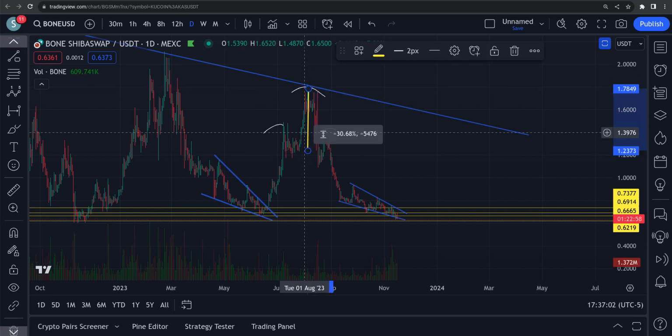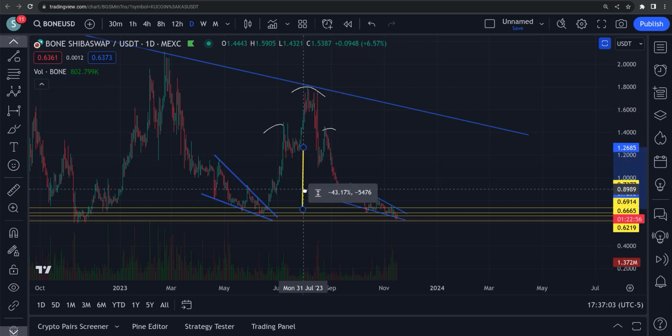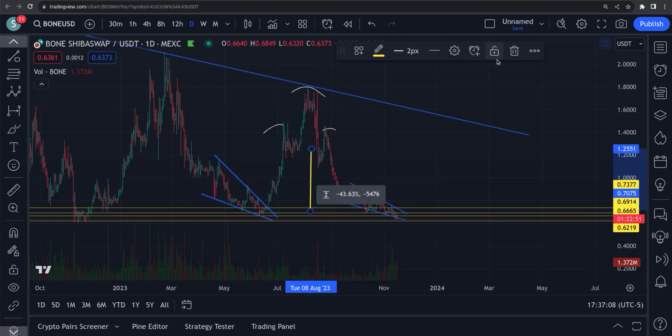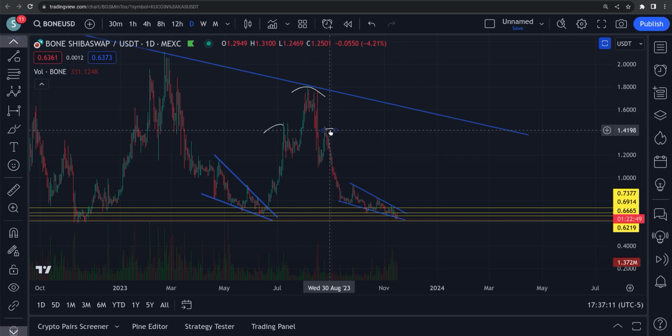And the neckline, and you put that on the bottom there. Look at that, how they work out perfectly. Measure them out. But anyway, that's just a little thing there.